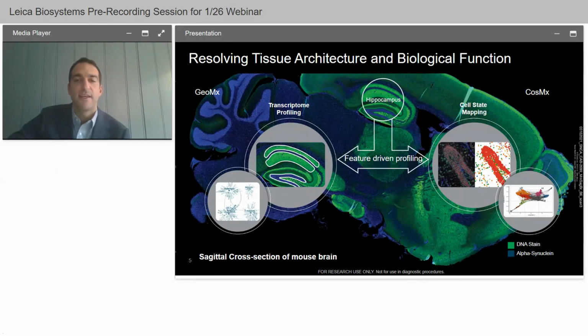And in this case, if we're interested in looking at the hippocampus, for example, which is circled in the center there, we can do kind of multicellular whole transcriptome, entire pathway profiling utilizing the GeoMx system on the left, but then also understand what cells are present and what their cellular state is by using high-plex molecular imaging on our CosMx systems on the right. So with both of these platforms, understanding both which cells are present, but also what those cells are doing, both require these two unique capabilities.